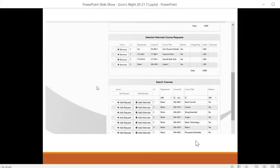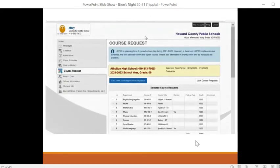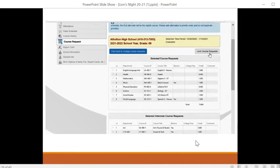Note, the first alternate course request will be used as the 8th request should Howard County continue the 4x4 schedule next year. Requests are saved automatically when they are added to the list. To delete a course request, click the Remove button and add another request to complete 7 credits above and 4 credits in the alternates. Review your course requests and make any adjustments as necessary. Click here to return to the course request summary when you are finished. The graduation status summary will update automatically based on the requests that you have added for next year. When you are done, you may click Lock Course Requests to lock your requests and submit them to the counselor for review. Once you lock your course requests, you will need to contact your school counselor to make any edits.